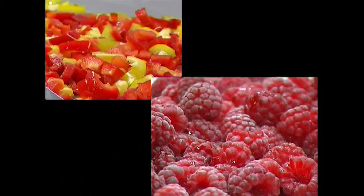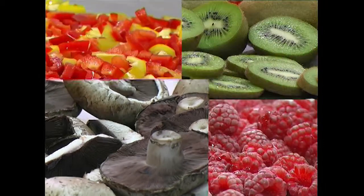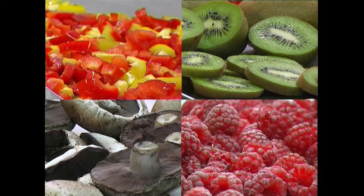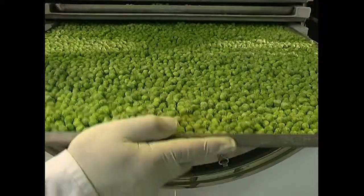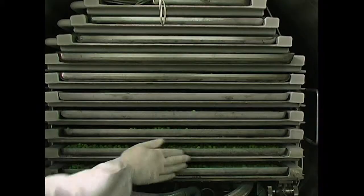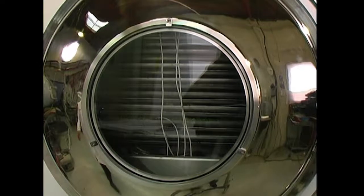Whatever the product, the same principle applies. Careful and correct laying out on the product trays is absolutely essential for achieving the best possible drying results. When the trays are loaded, they are placed in the drying chamber, the temperature probes inserted, and the freeze-dry cycle gets underway.